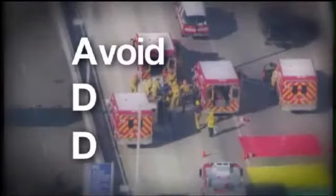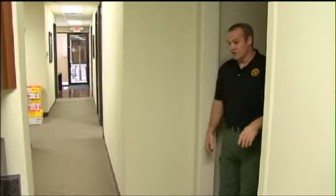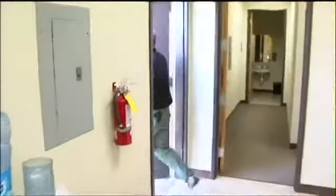The first concept is to avoid. Get out of there if you can. If a shooter enters your office, climb out a window or run out a back door. Now I'm looking right at my exit door here. And when I go, I'm just going to go, boom, and I'm out the door.